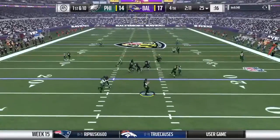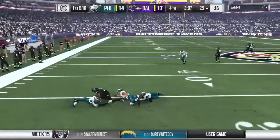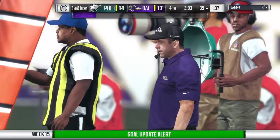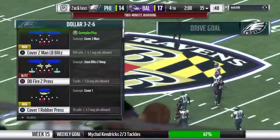They go back to the air here after the INT on the last drive. Dumps it off to Forsett. And he's able to take this one up to the 35-yard line. It'll be a pickup of 10 yards. And it'll be 2nd and very short.